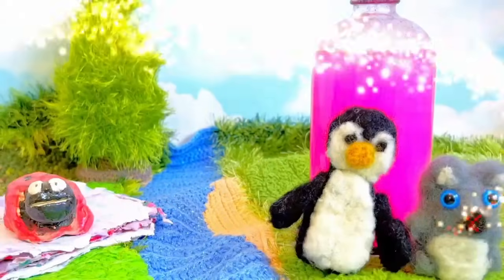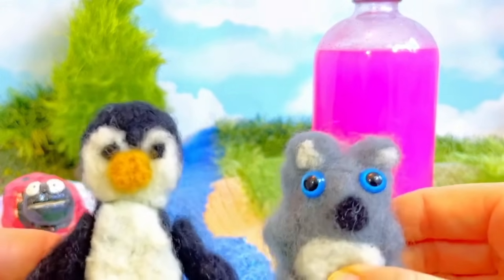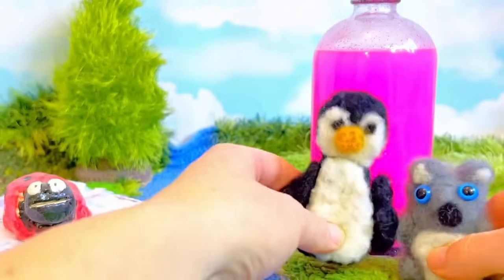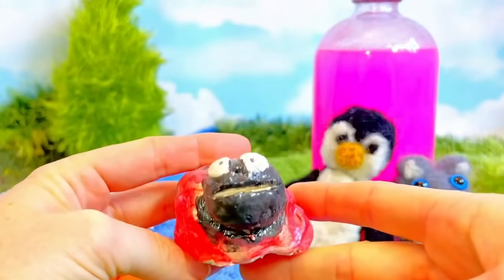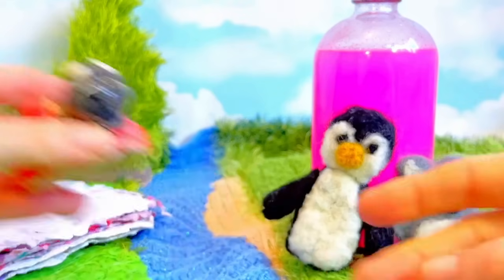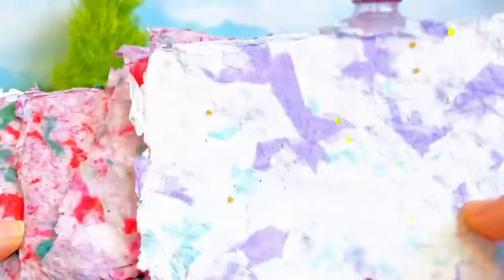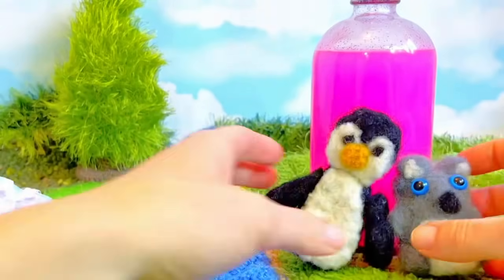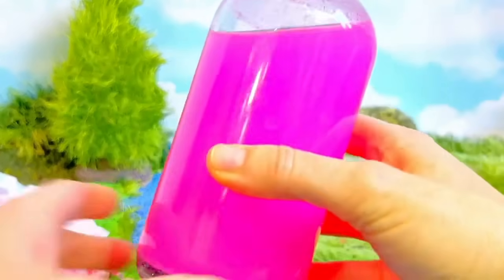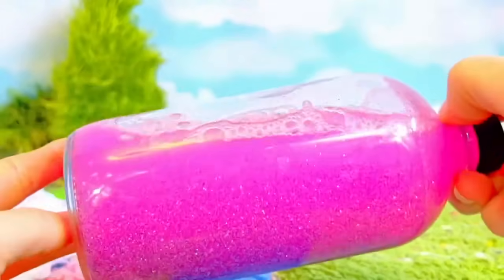Hello, tiny fans. Here at our house, the kids and I love arts and crafts projects. Tiny Treasures Mini loves to felt. It's a little penguin and a cute little koala. And when Tiny Treasures was younger, they made this cute ladybug out of clay and painted it. They had it glazed at a local craft shop. We've also made recycled paper. And look at all of the colors. You can even add glitter or flower petals or even seeds. And you've also seen our glitter bottle. Just give it a little shake. And look at all of that glitter floating around.